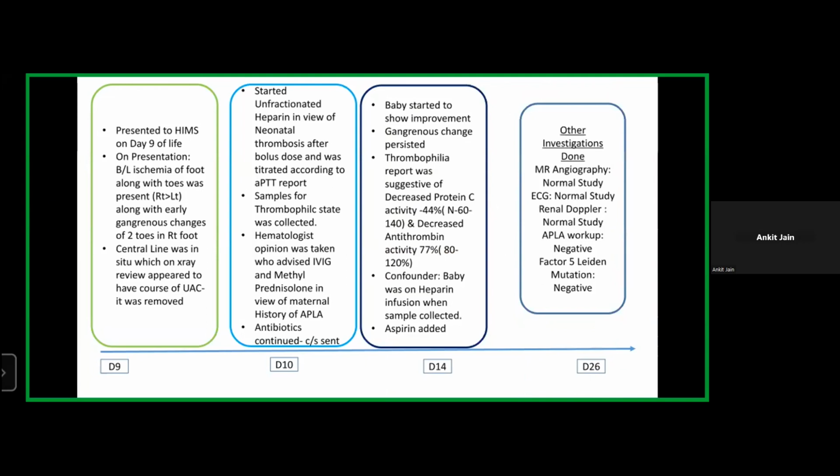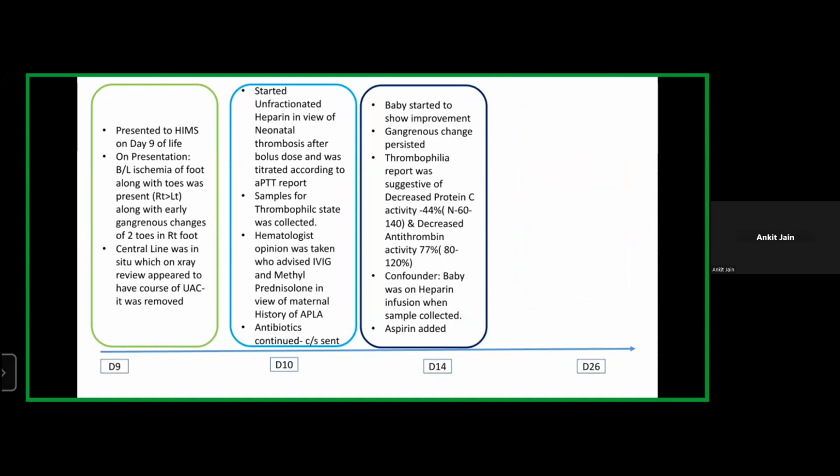Now, other investigations done were MR angiography for this baby, which was normal, and an ECG was done, which was also normal. Renal Doppler was done to rule out renal vein thrombosis as well as renal arterial thrombosis, which was also normal. In view of equivocal APLA results in the mother, an APLA workup for the baby was done to rule out antiphospholipid syndrome in the newborn. It was also negative for all the factors which we sent. Factor V Leiden mutation was sent along with the thrombophilia workup. It was also negative.